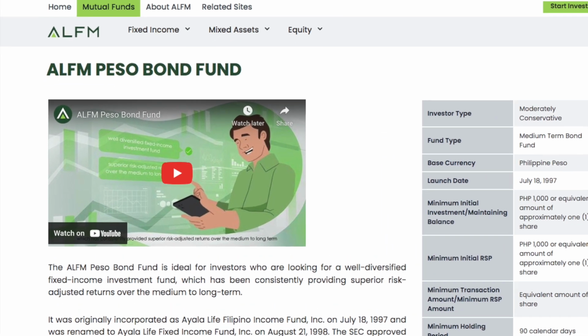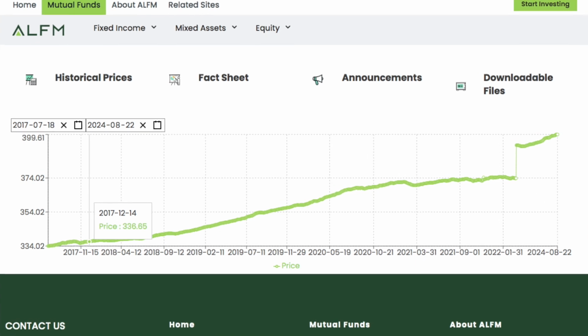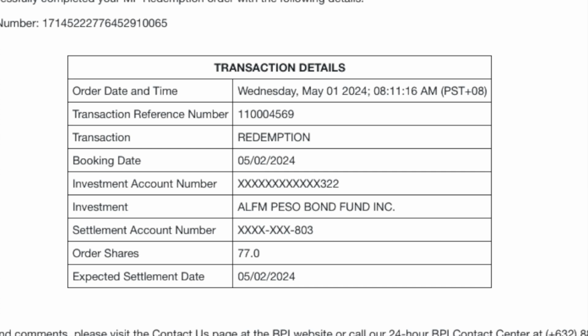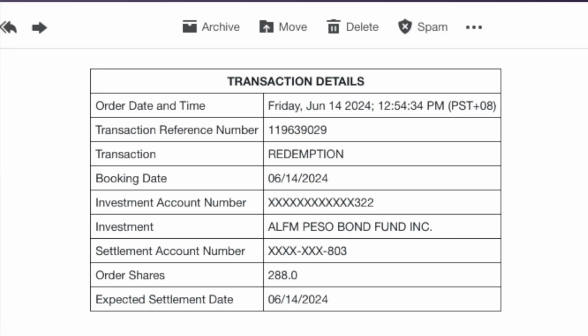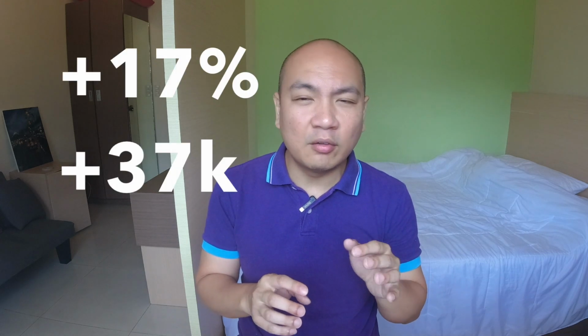So the first investment that I liquidated would be my investments in bond funds. Specifically, it's the ALFM Peso Bond Fund. I started investing in this fund around 2016, 2017. So more or less, these funds are between 7 to 8 years old. What I liquidated was 251,556 pesos. So this would actually comprise the larger portion of my liquidation. Based on my invested value here, it's around 213,000 pesos, meaning that my investment in this fund had returns of a little over 17%. So this would comprise the first of the investment exits, the withdrawals that I made.